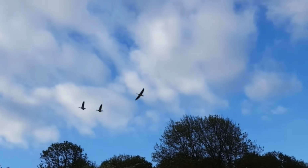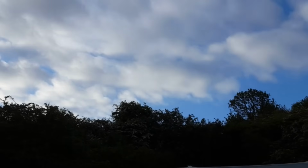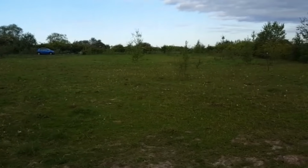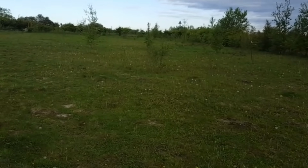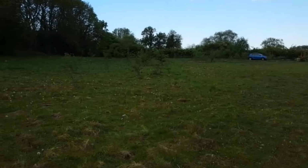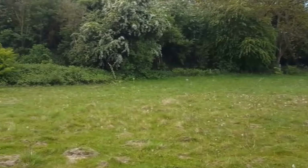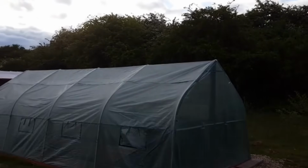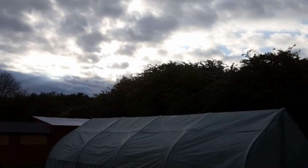Well, here we are, down on the land. Geese are already flying over. A little bit breezy, a little bit cool today, but sun is forecast to come out. I guess we'll find out in due course. Everything's looking very nice. Sun is just starting to peek up over the trees through those rather grey looking clouds.